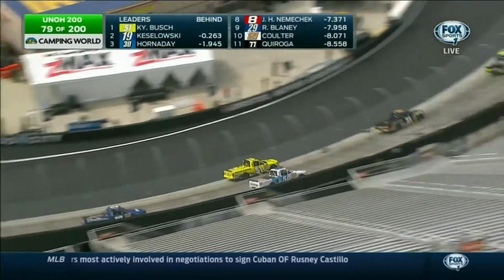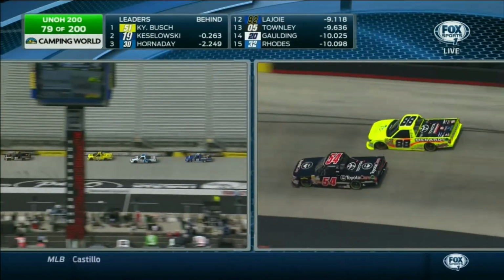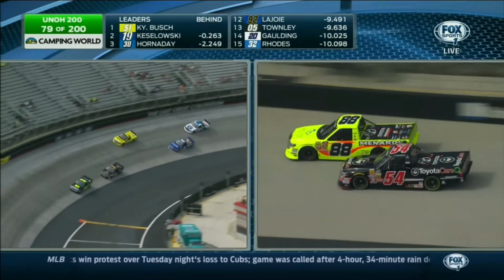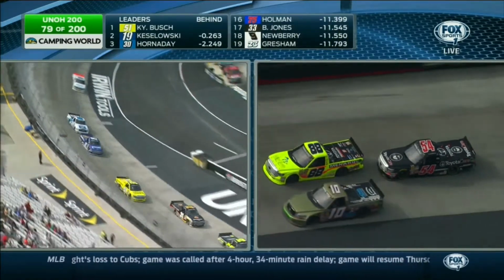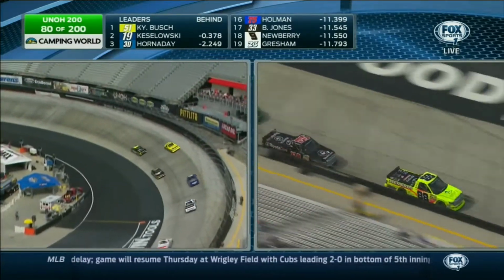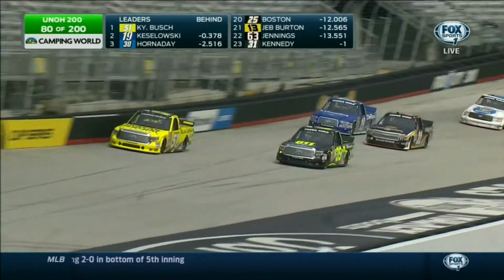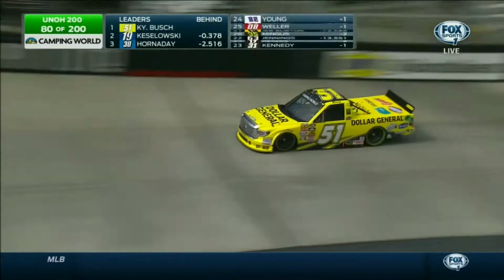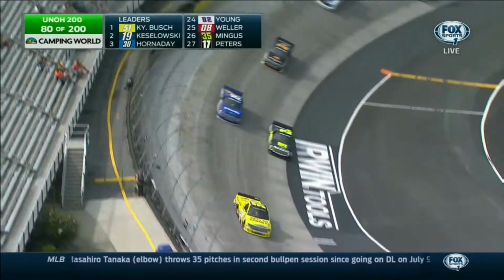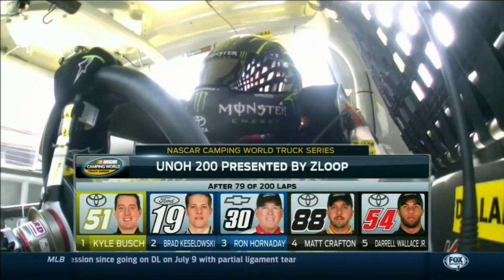Kyle Busch in that 51, followed by TJ Bell in the 50. You'd have to say the 51 and the 19 are pretty evenly matched, huh? Looked like Kyle was able to hold off Brad, as he's doing now, but Brad was able to hold off Kyle earlier. I think in the longer run, though, Phil, I like the 51 truck. That Dollar General Toyota seems to have the handling it's going to need to sustain that lead late in the race. Remember, Brad was able to use some lapped trucks to get that lead away early on. 80 laps complete here at Bristol, and that man, Kyle Busch, is your leader.